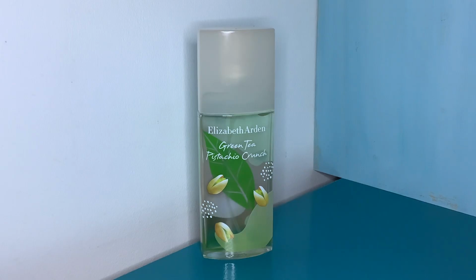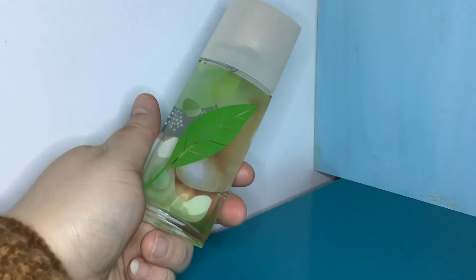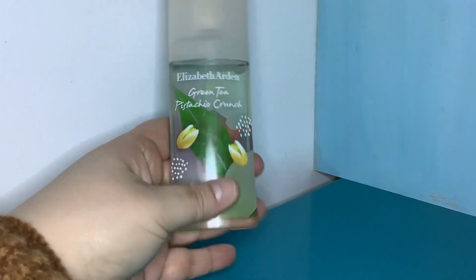So this, it really definitely does. And at first you get a lot of bergamot as well. And it's got that green tea smell. And then the pistachio really comes through. And then the heliotrope is there. And then I think you get a little bit more of that magnolia. So you've definitely got florals. But then you also definitely get vanilla. And on my skin, this actually got rather sweet. It got quite vanillic. Excuse my nails, by the way.